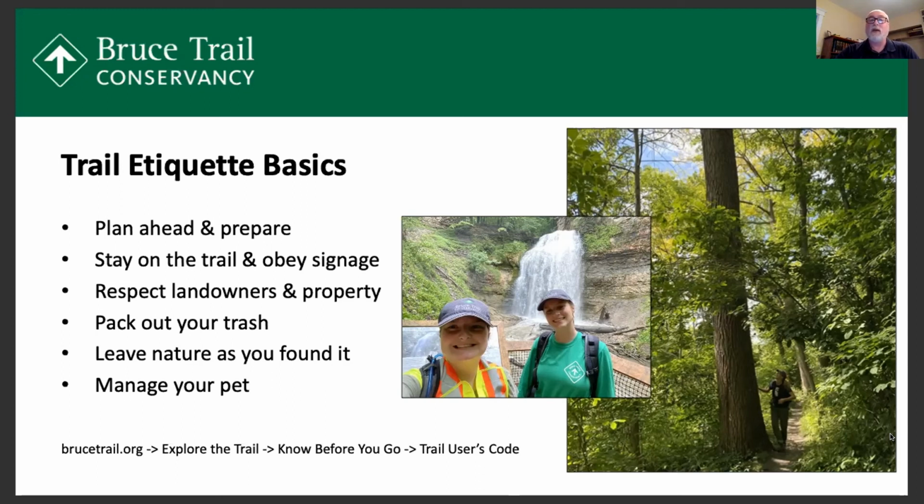Stay on the trail and obey signage. Signage is a massive part of trails. Following blazes, what we use for the Bruce Trail is called a blaze. It's a white rectangle, and that connotes the main Bruce Trail. And a baby blue rectangle means it's a side trail. So following these blazes will make sure that you get wherever you're going in the right direction. Whereas going off trail, there's no real way to know where you're going to be going.